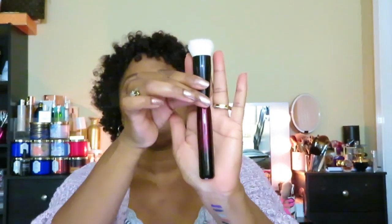And I figured it would be a perfect opportunity for me to get a foundation brush from Sonia G. And I wanted to make sure I got something that I would use. It is a beautifully made brush, okay? These handles are exquisite. They are gorgeous. Almost like a duochrome burgundy and black. Love these. I also picked up the pencil brush.